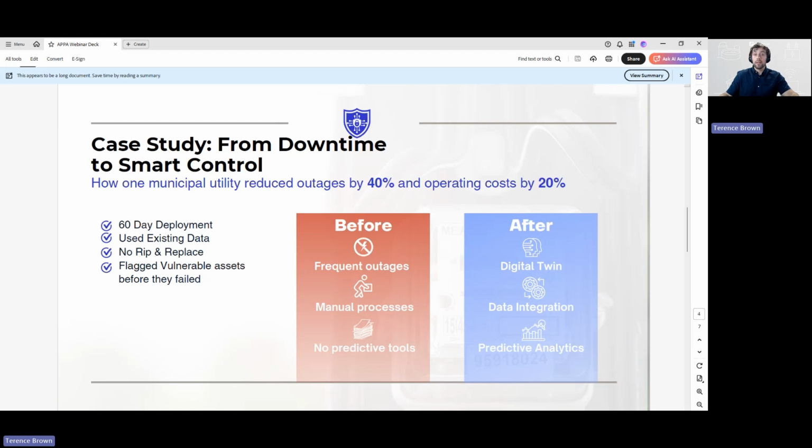So we started with what they already had. We created a digital twin that integrated their SCADA data, historical maintenance logs, and real-time asset health monitoring. We ran predictive simulations and quickly identified a handful of critical assets that were likely to fail within the next 6 to 12 months, things they weren't catching with normal inspections.